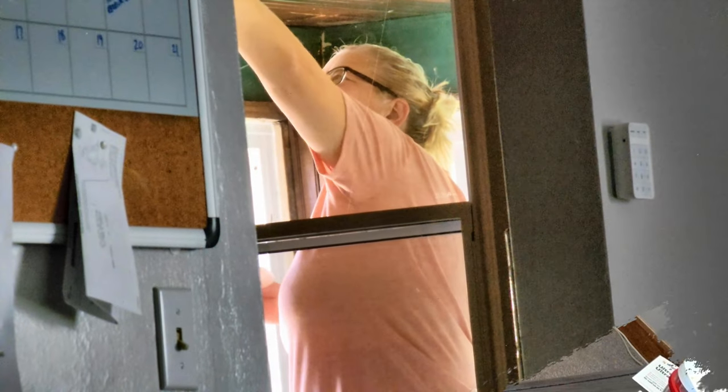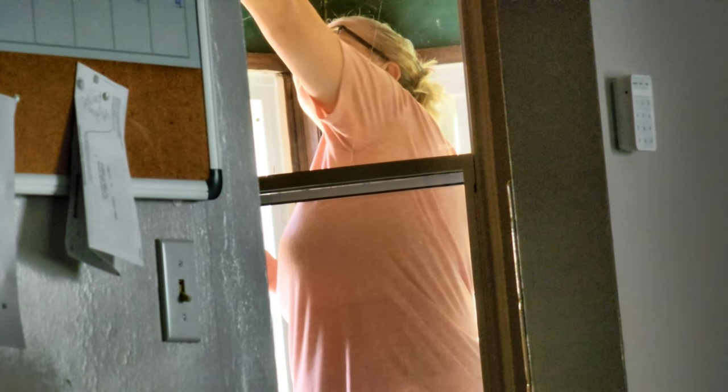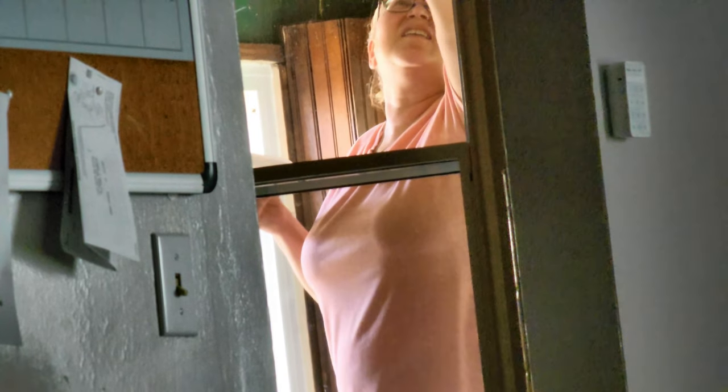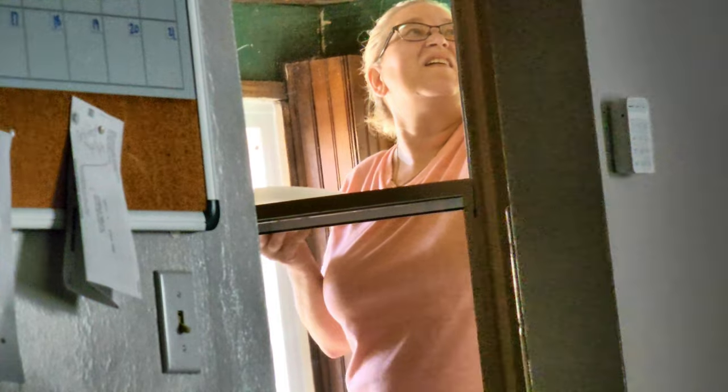And that goes into this next clip. Since I'm sick, just sitting around, Heidi decides she's going to go ahead and sand and paint all the door trim, which is a good thing because it isn't going to get done any other way.